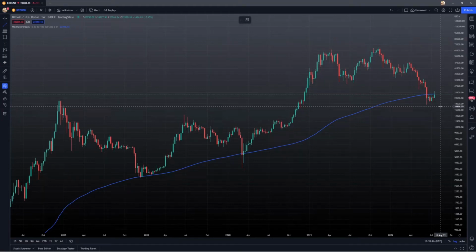Today I'm going to be covering specific price levels where I'll be buying and accumulating Bitcoin for a longer-term investment, and providing my overall strategy and reason behind these levels.